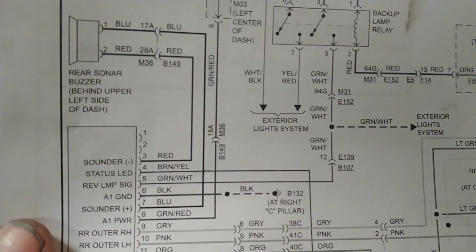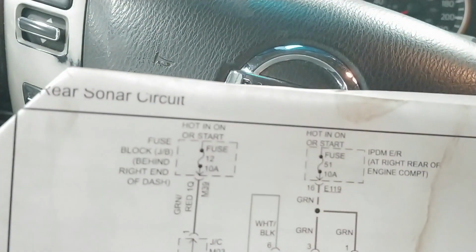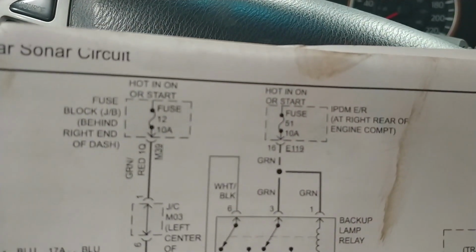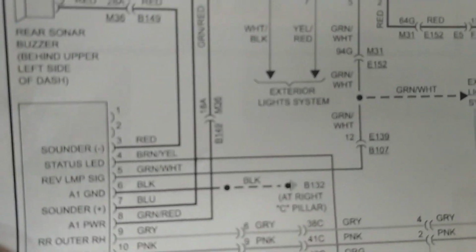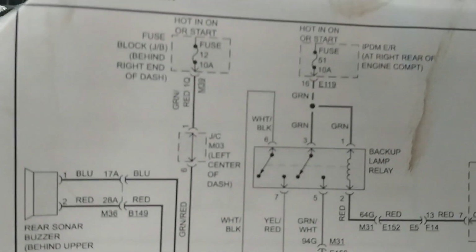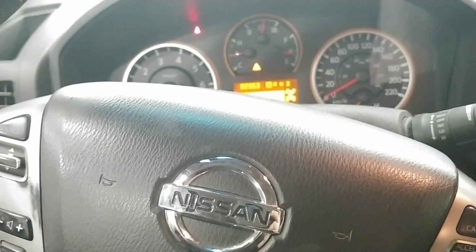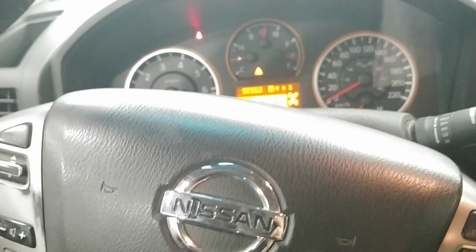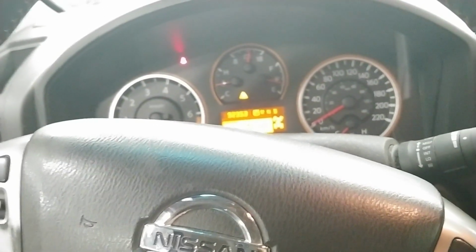Now the power that I needed was the A1 power, which is good, which is the green red, which is the one that I'm jumped off of right now. And then my A1 ground, well, everything's working with a jump, so I'm not too worried about the ground. So this one is going to need a sonar module in order to fix the issue, and hopefully I'll get it not too long. Not very much to show you on the replacement, it's just 2 bolts, but maybe I'll make a quick video to show you guys how to replace it at the same time.